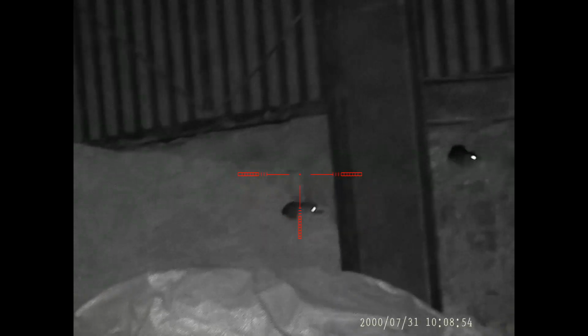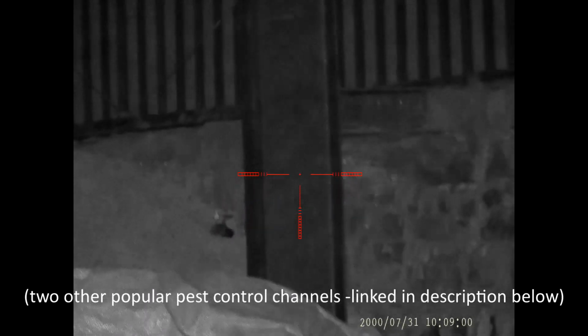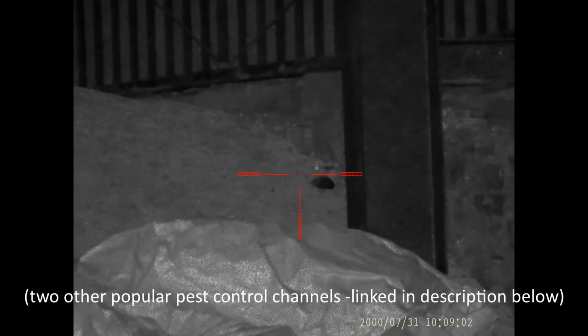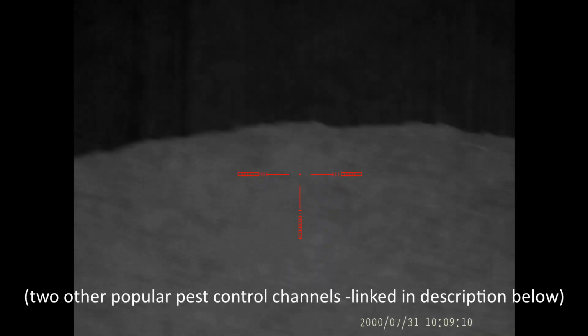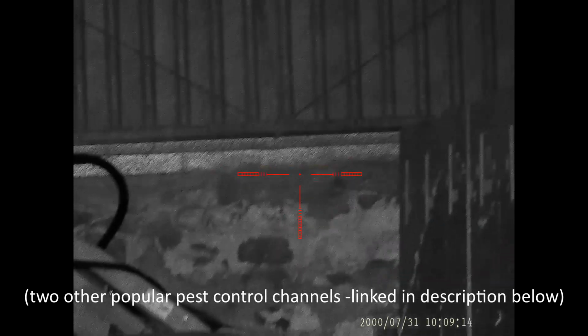It's a solid shot. If you see the thrashing and also the classic helicopter tail as it's known, if you've seen any other videos, popular channels like Wolverine Vermin Hunting and Air Rifle Pest Control, you'll be familiar with the disinhibition as the rat expires from a headshot.